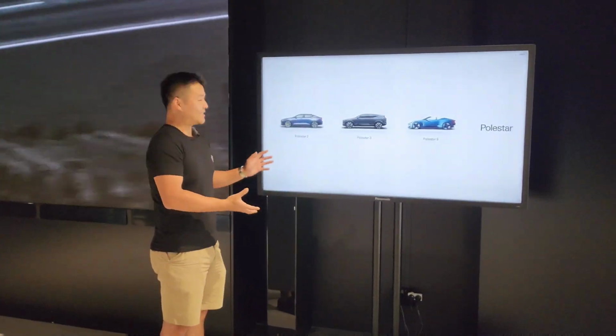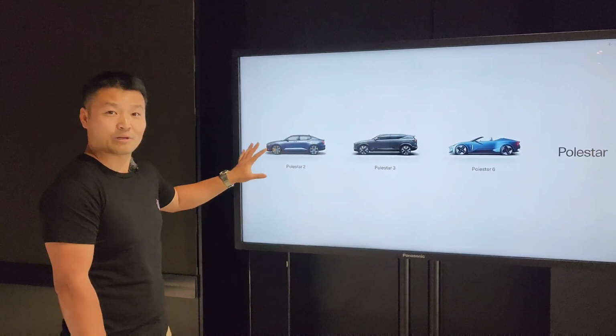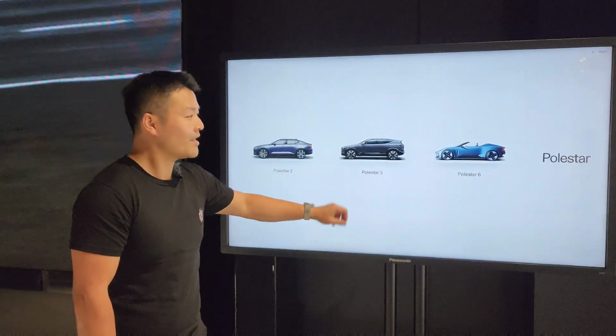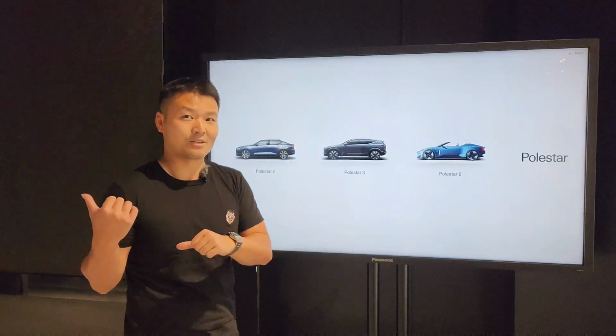Alright, so we've got a really big touchscreen here and it shows you all of the different Polestar models. The Polestar 2 is the one that we've reviewed. That's a really cool car, really nice daily driver. Polestar 3 is coming soon. That is the full-size electric SUV. And then the Polestar 6, which is their sports car roadster, that's coming in 2026, and the one that we're going to be seeing today.